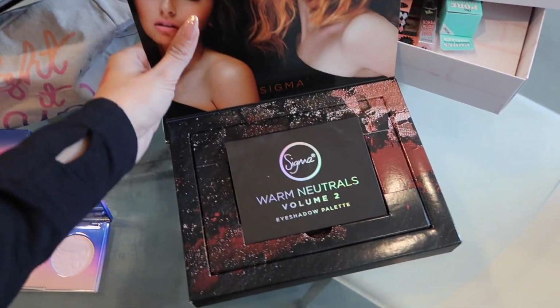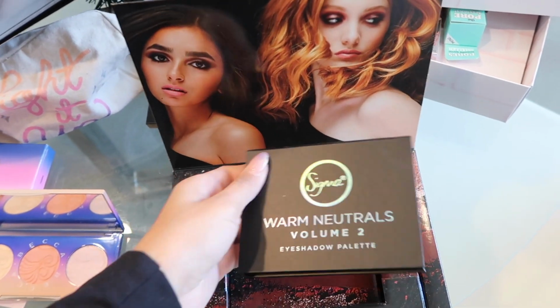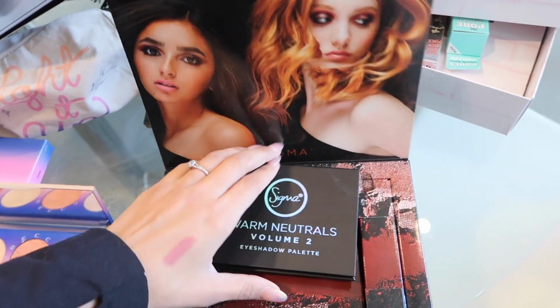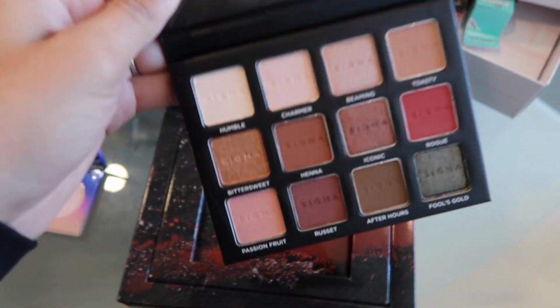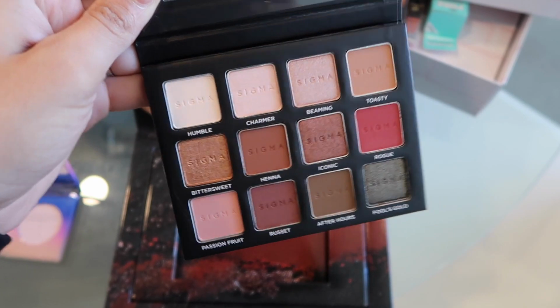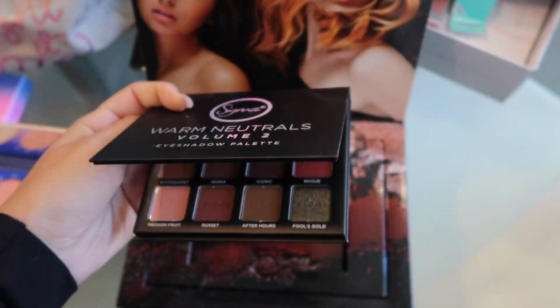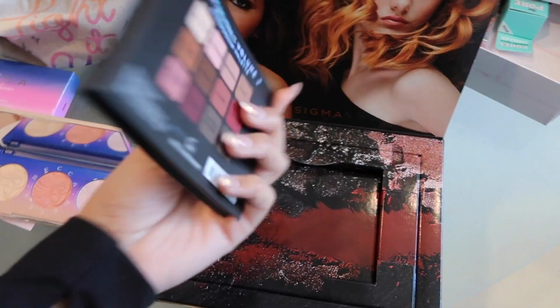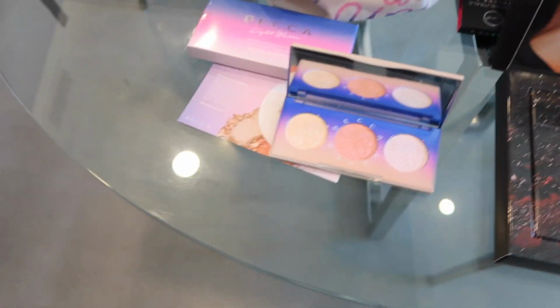And then I also got this package from Sigma. They sent over their Warm Neutrals Volume 2. I don't think I've ever tried the first one, so I will definitely be using this as well. These colors are just screaming my name. Like, so pretty. I have used Sigma palettes in the past and I like the quality of their palettes, so I'm excited to try that bad boy out.